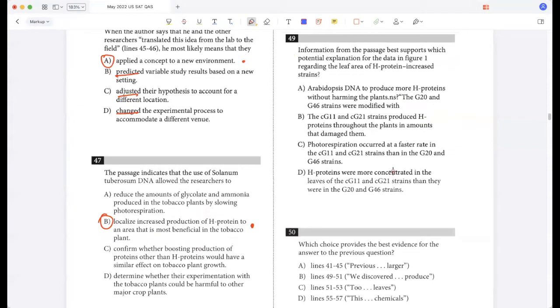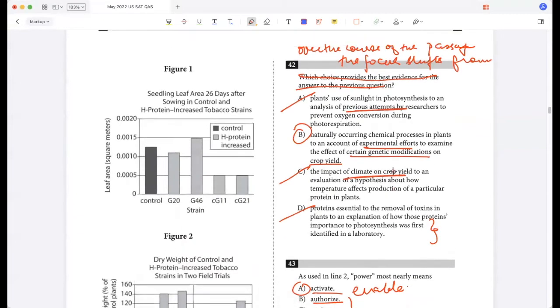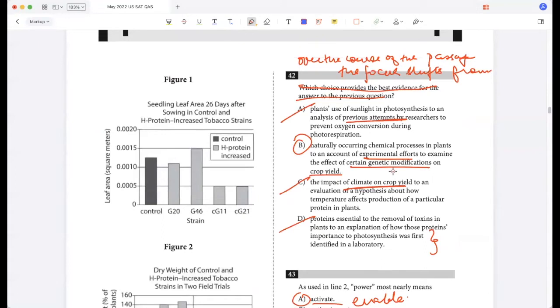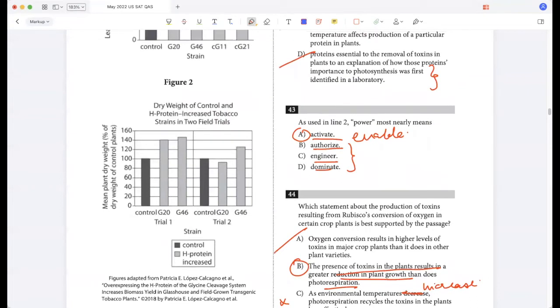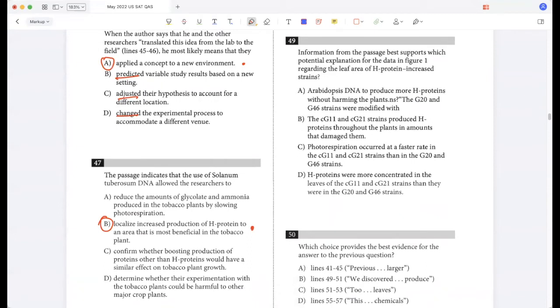Okay. Information from the passage best supports which potential explanation for the data in figure 1 regarding the leaf area of H protein increased strains. Okay, figure 1. Seedling leaf area 26 days after sowing in control and H protein increased strains. Okay, so I'll just open this on another page as well. So we are trying to find a reason for, okay, Arabidopsis DNA to produce more H proteins.